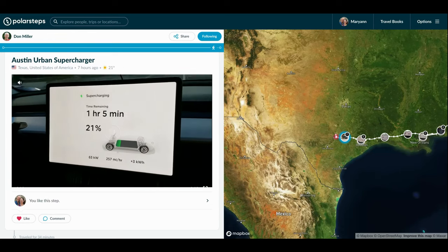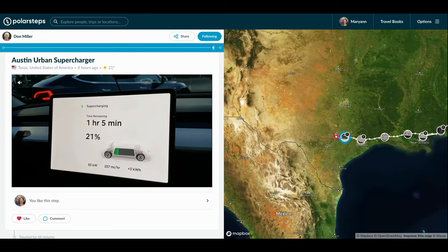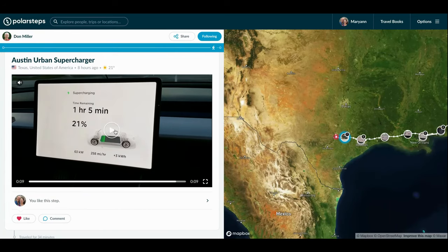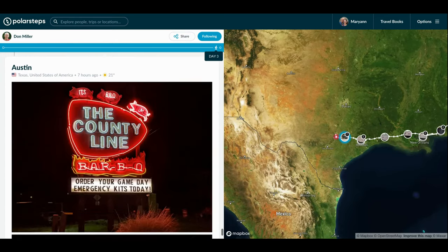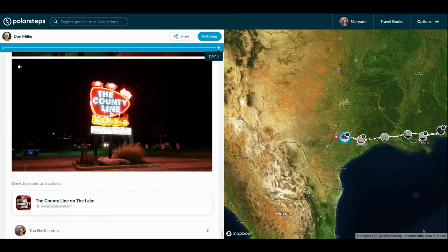And they headed out to dinner. The home charging screen instead of the supercharging screen, a little different than we've been seeing. They were plugged into a destination urban supercharger, I guess. While they were at dinner, Don went with Kyle, but then he ended up staying in the Model 3 and resting because the headache was so bad. They were at the County Line Barbecue. I'm sure it was great.